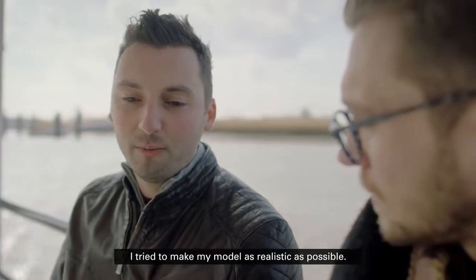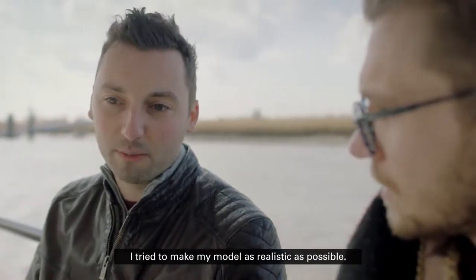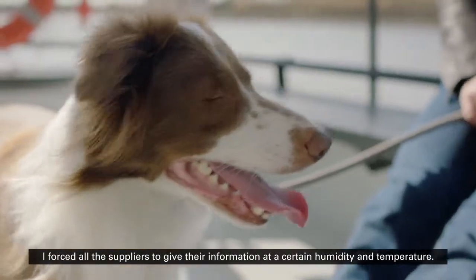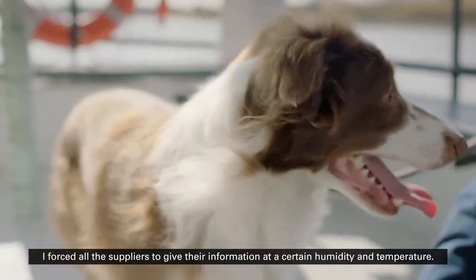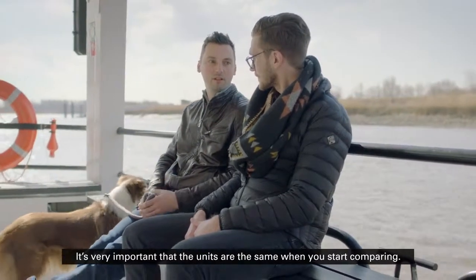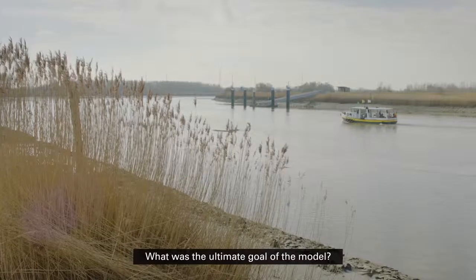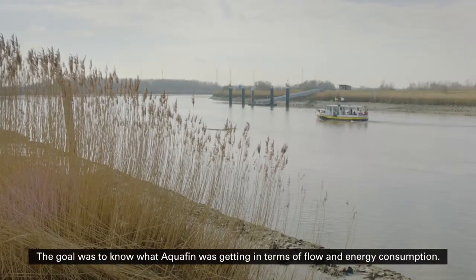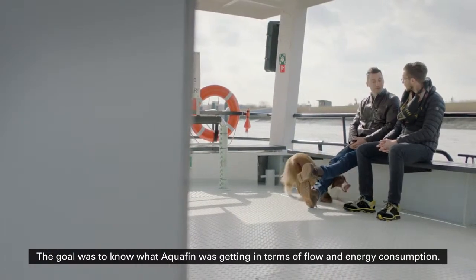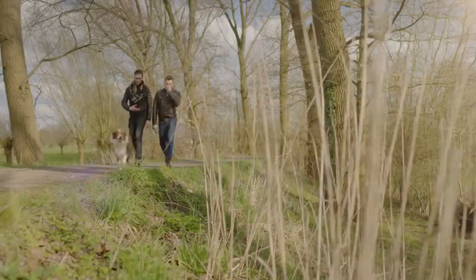Okay, so how did you manage to take that into consideration? Well, I try to make my model as realistic as possible. It's a physical model. I'm forcing all the suppliers to give all the information at a certain humidity, a certain degrees Celsius. It's very important that the units are the same when you start comparing. What was the ultimate goal of the model? The ultimate goal of the model was to actually know what Aquafin was getting in terms of flow and energy consumption.